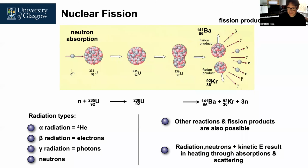Now, as I've said above, there are many different forms of fission products that are possible. But all these radiation forms that come out, as well as the kinetic energy of the different fission products and the neutrons, create heating through absorption, so through scattering in the gases and the solids.